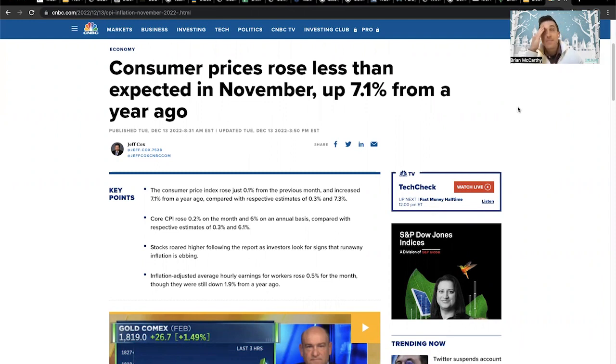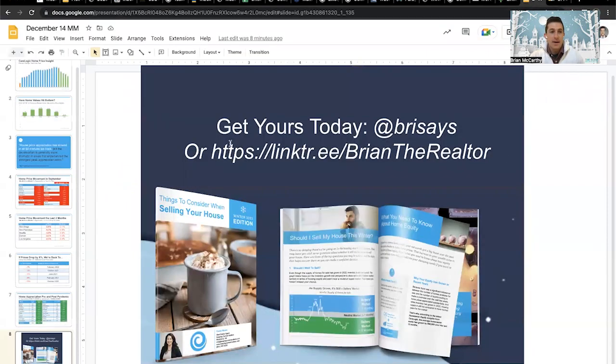So at its peak, about 2 months ago, mortgage rates for a 30-year fixed were at 7.25. Right now, they're right above 6.25, about 6.25 on a $400,000 loan. That's a difference of $266 per month in your mortgage payment just because of that mortgage rate. So that's good news. Wanted to kick that off today.